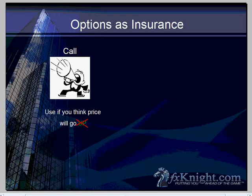Well, those of you that have known me for some time, you know that I'm a contrarian. I like to do things differently. So for insurance purposes, we're going to buy a call if we think price is going to go down. The opposite of the picture. Now, you might be scratching your head going, what the heck? I thought you just said buy calls when you think price is going to go up. For speculation, yes. For insurance, you do the opposite.